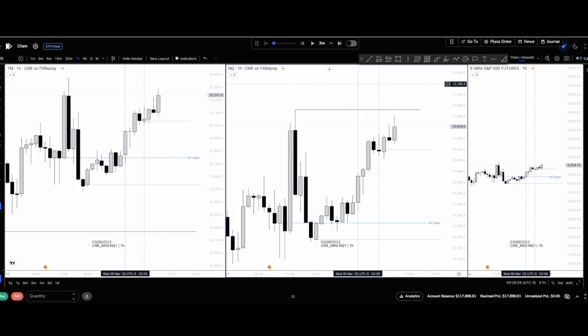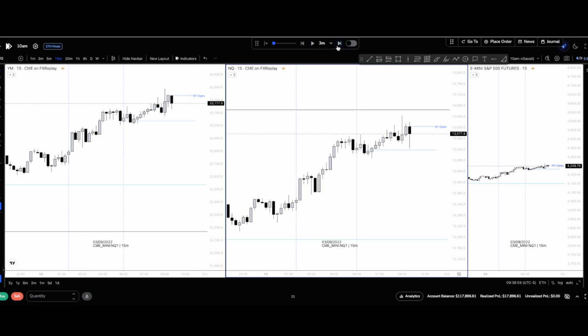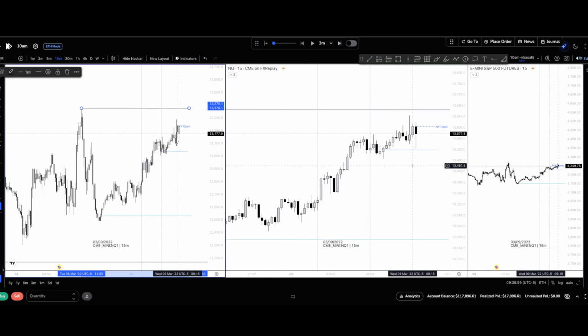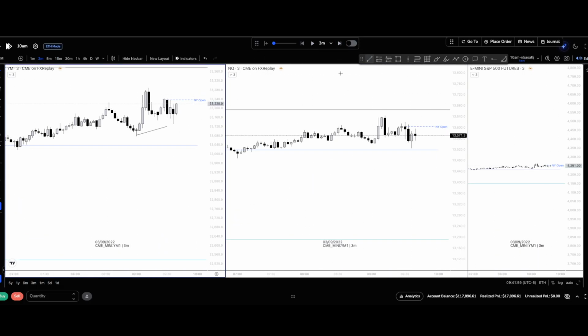Unless it really offers me some form of magical model, then yeah. So 930 is making a manipulation lower. Here's your manipulation lower, whereas YM now is holding price up to the upside. We do have that SMT that is getting put into play on YM. So let's see if now we can get a 3-minute CISD. If we get a 3-minute CISD, this is your accumulation, your manipulation.